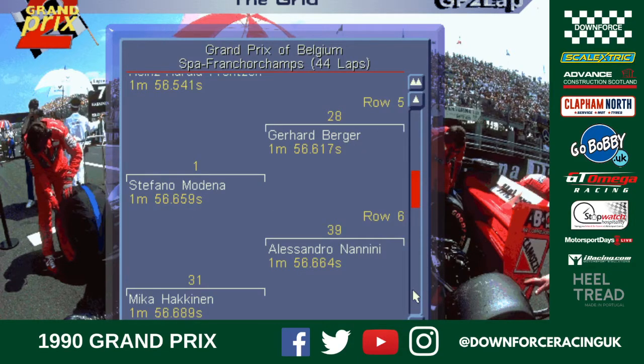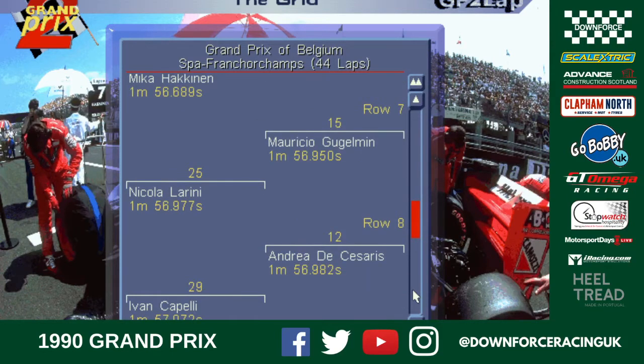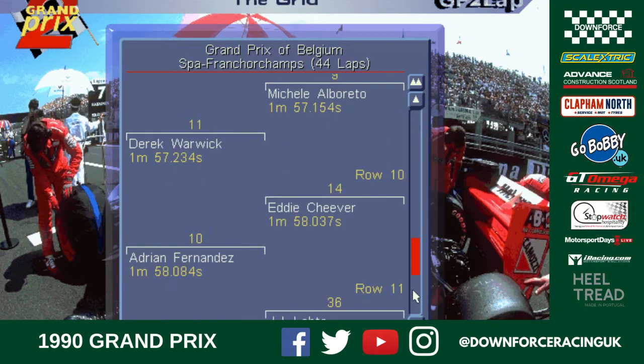Gerhard Berger in the McLaren is ahead of Stefano Modena in the second Ferrari. Alessandro Nannini in the second Benetton is alongside Mika Hakkinen in the second Brabham. Row 7 is Mauricio Gugelmin in the Leyton House alongside Nicola Larini's Ligier. Andrea De Cesaris in the Lotus is alongside Ivan Capelli in the second Leyton House. Michele Alboreto lines up alongside Derek Warwick. That's Arrows versus Lotus. Eddie Cheever in the Ligier and Jean Alesi... Adrian Fernandez in the second Arrows.